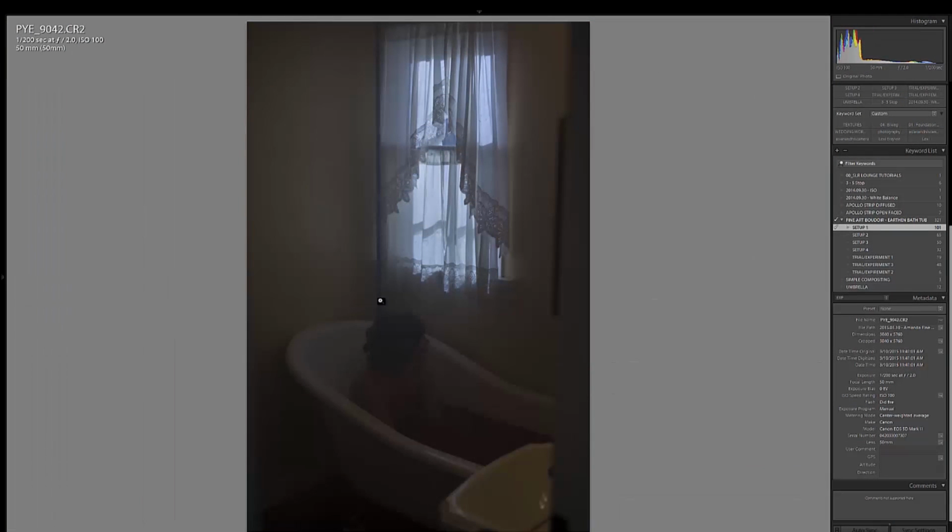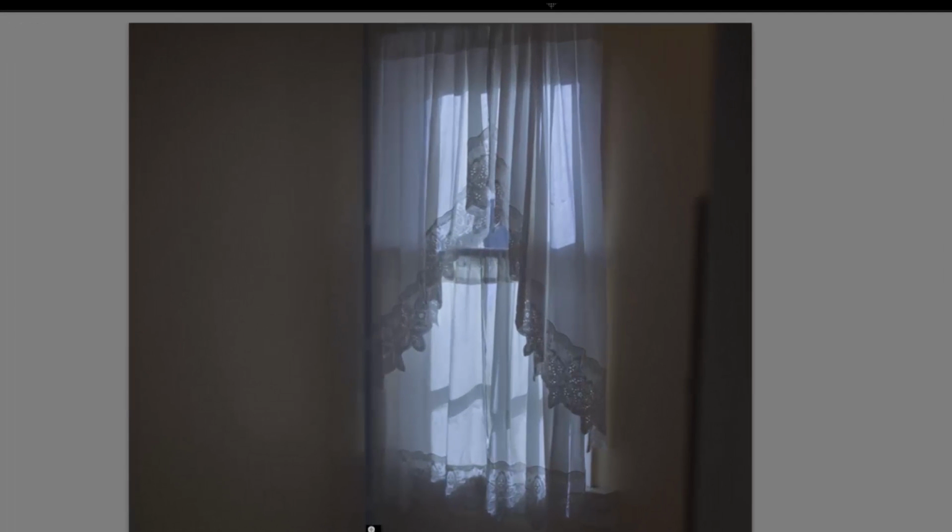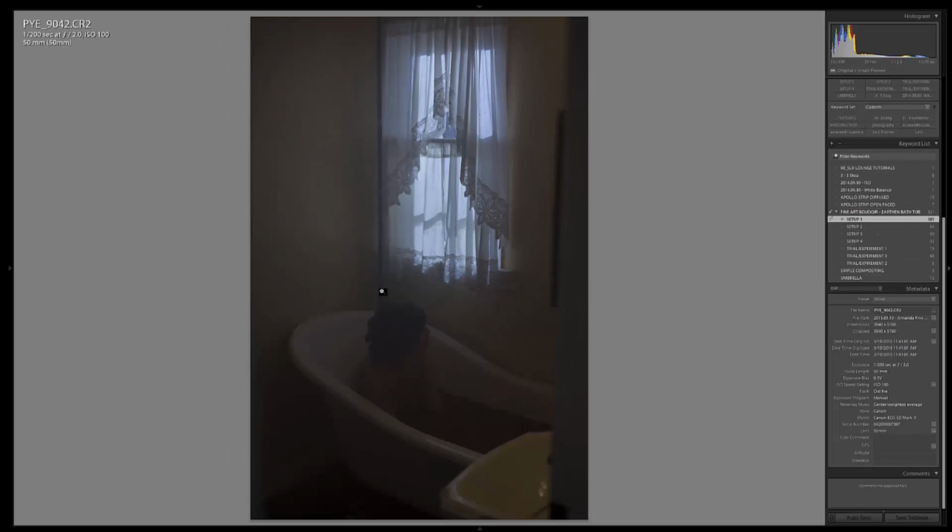But what am I going for right now? I'm trying to figure out right now, what does this room and what does this scene look like with my primary light? Remember, the primary light in this is our light that sets the scene, that sets the mood for the entire shot.